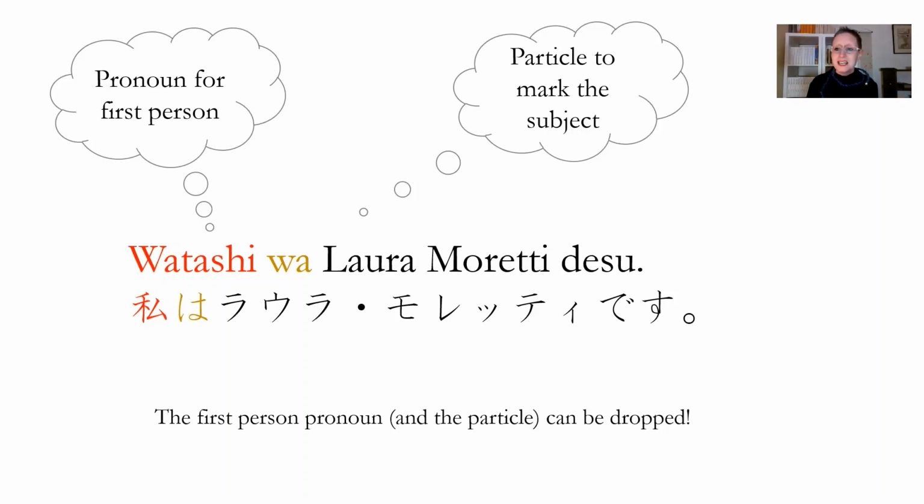Here, watashi is followed by this wa. Wa is a particle, a very small particle, and yet particles are small but powerful. And wa is there to indicate that watashi is the topic of the sentence. It is a particle that marks the subject. In this case, the subject and the topic are the same.